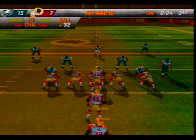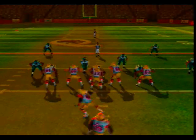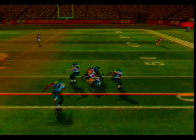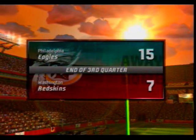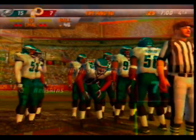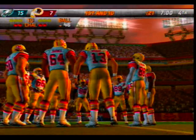First and 10. Ross comes in motion. Pass play here on first down. Pressure, throwing. He hits his receiver on the stop. Can't draw it up any better than that. Textbook first down. So we've reached the end of the third quarter with the Eagles ahead of the Redskins 15-7. The Redskins are down by a touchdown going into this last quarter.